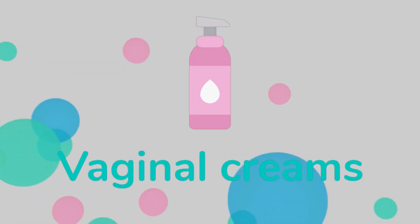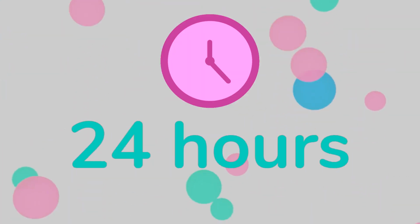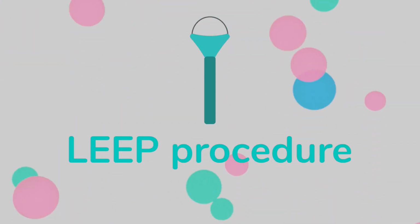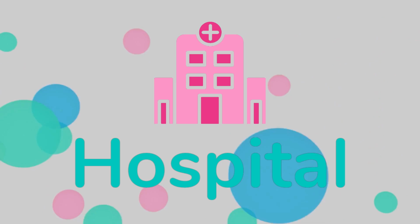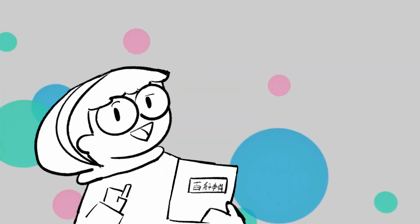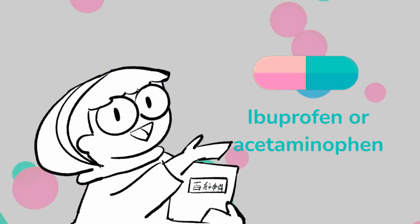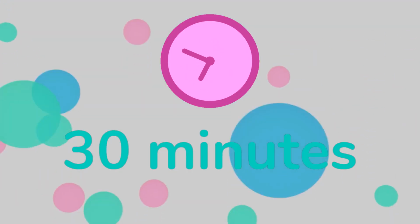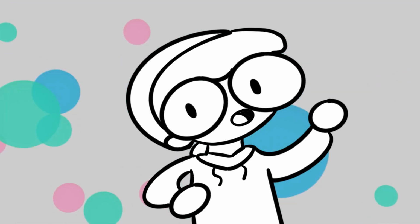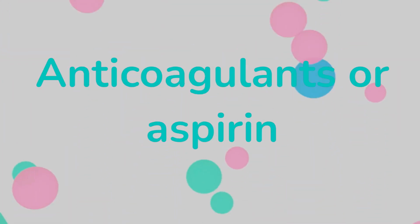You will be advised to avoid intercourse, vaginal cream, and medications that affect blood clotting within 24 hours of your appointment. Your appointment for the LEEP procedure will most likely be in a hospital, gynecologist's office, or outpatient facility. Your provider may recommend you take ibuprofen or acetaminophen 30 minutes prior to your appointment, and/or stop taking any medications that affect how your blood clots, including anticoagulants or aspirin.